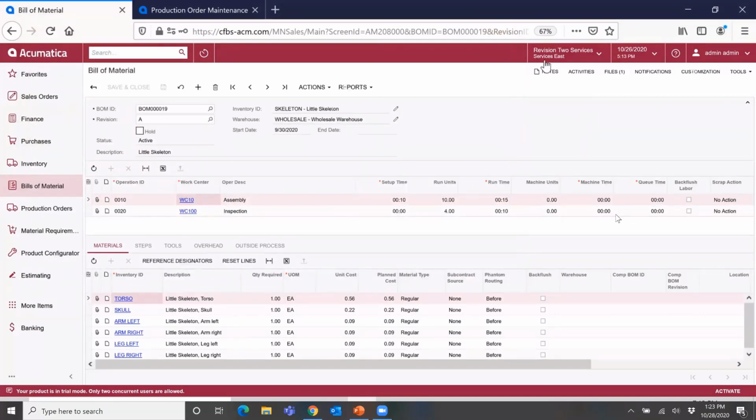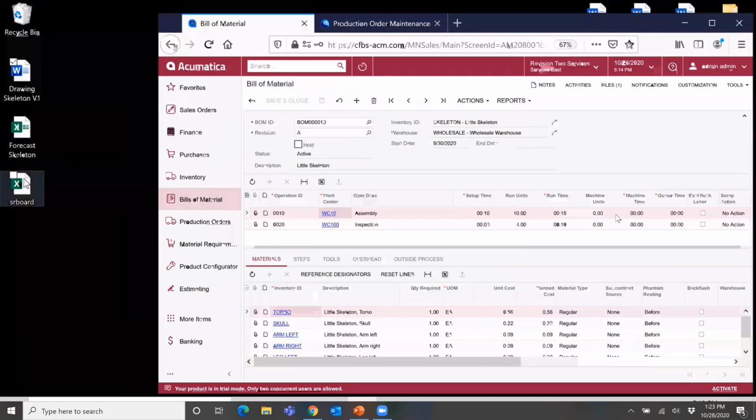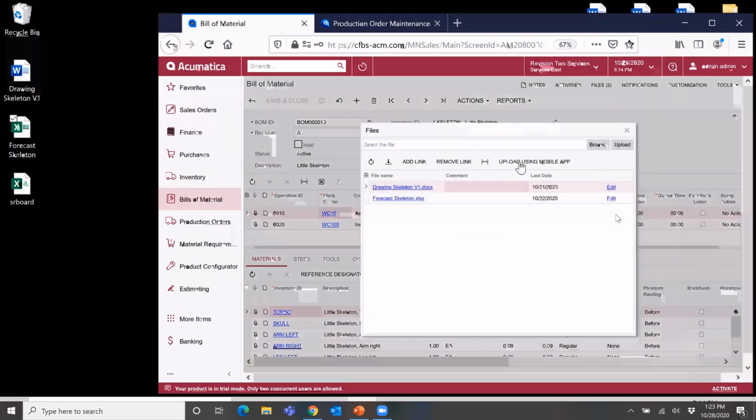So something else that I would like to mention up here, we have notes and activities that we can add to a bill of material, and we can add files here, for example. That is as simple as going here on your desktop, and let's say we take the forecast for skeleton, and we just drag and drop this right in here. And as you can see here, this now has 2 files attached to it. So my drawing and my forecast for the skeletons.